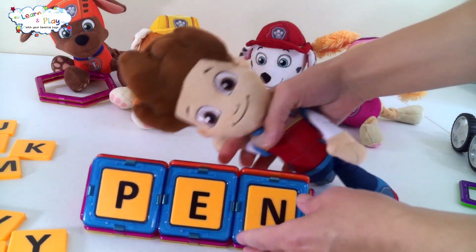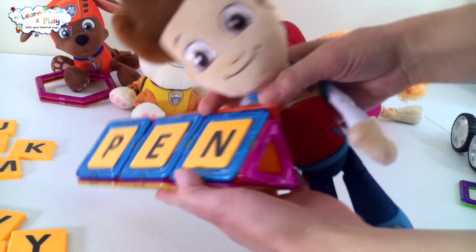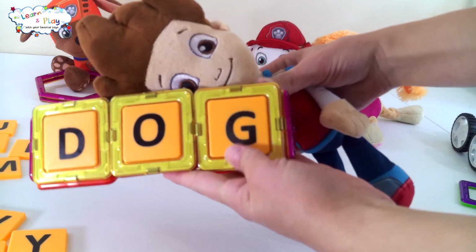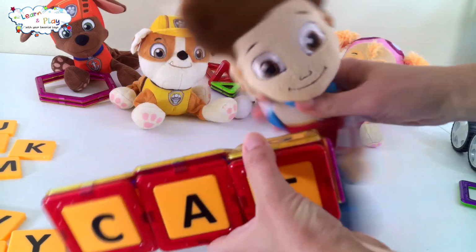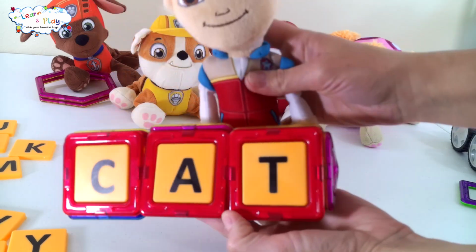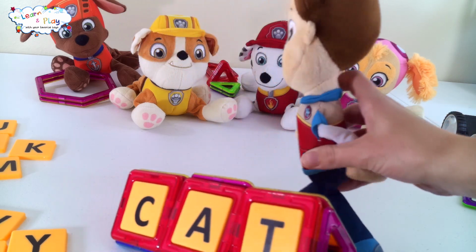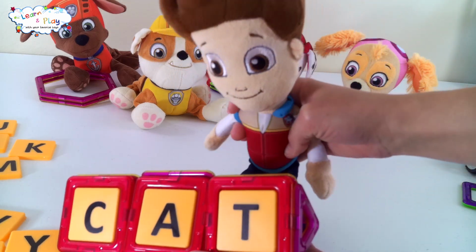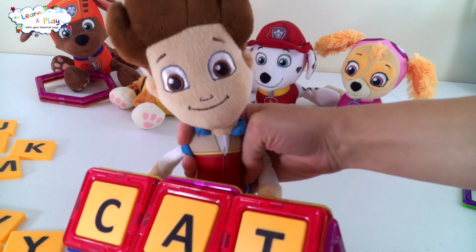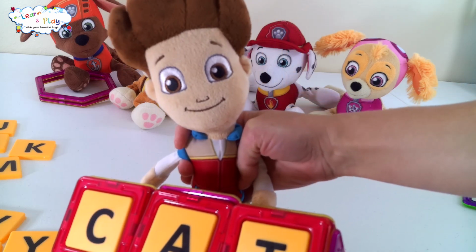So look what we have. We have pen, dog, and cat. Thanks, pups, so much for this awesome gift. I had so much fun! Kids at home, do you want to play another game?